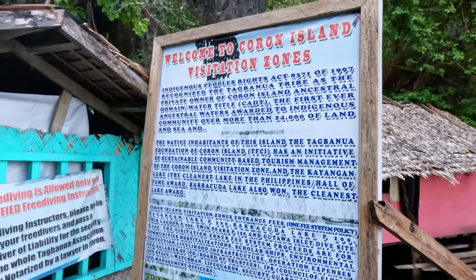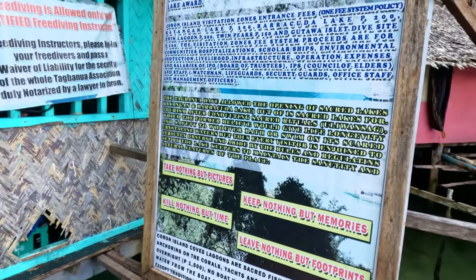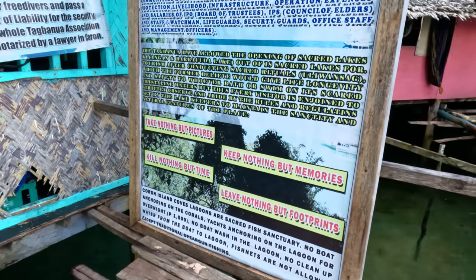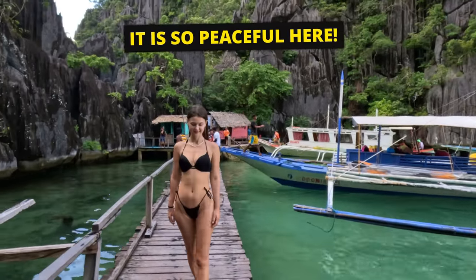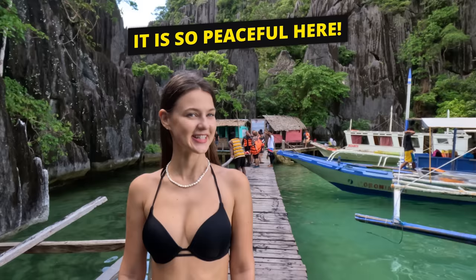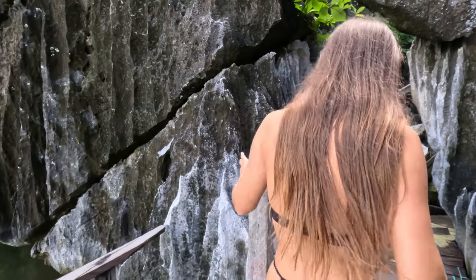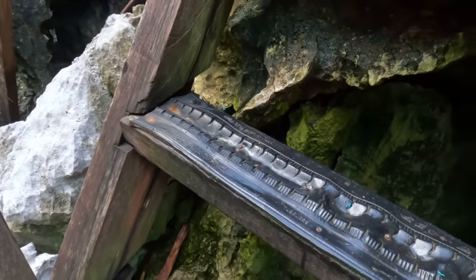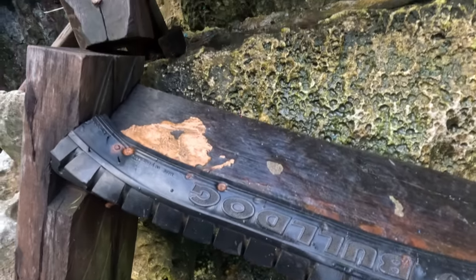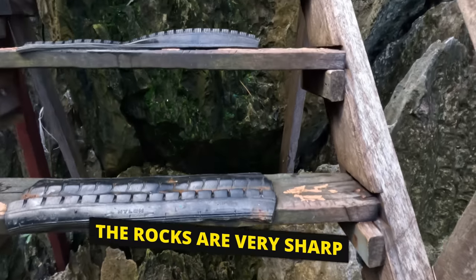Welcome to Coron Island Visitation Zones. There's a whole bunch of rules. Take nothing but pictures, keep nothing but memories, kill nothing but time, leave nothing but footprints. Very nice. So hot, yet we are in the shade. This is the entryway. Be a little bit careful here. They've nailed down some rubber tires to the steps so you don't fall and hurt yourself.